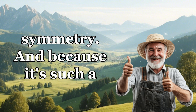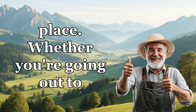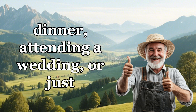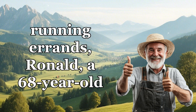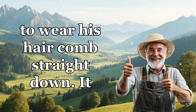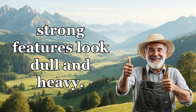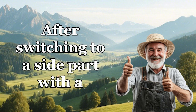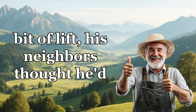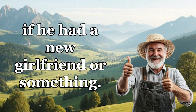And because it's such a timeless style, it never looks out of place, whether you're going out to dinner, attending a wedding, or just running errands. Ronald, a 68-year-old retired firefighter from Michigan, used to wear his hair combed straight down. It was practical, sure, but it made his strong features look dull and heavy. After switching to a side part with a bit of lift, his neighbors thought he'd started exercising. His niece even asked if he had a new girlfriend or something.